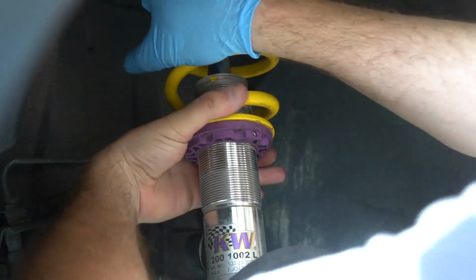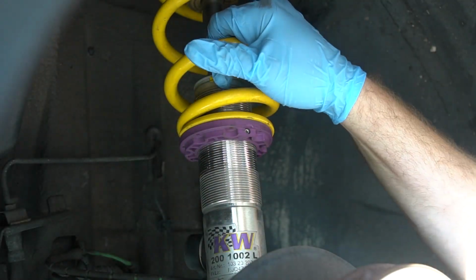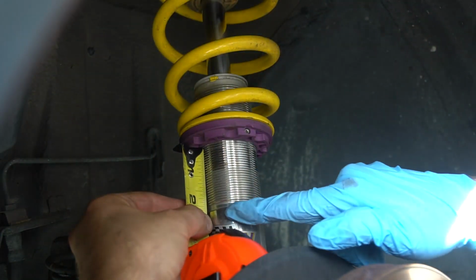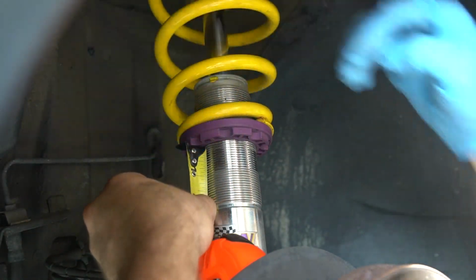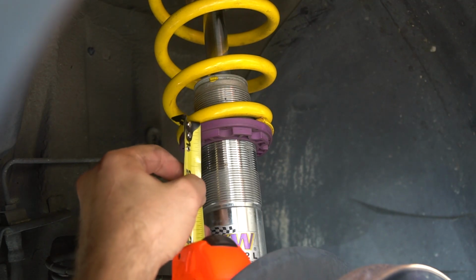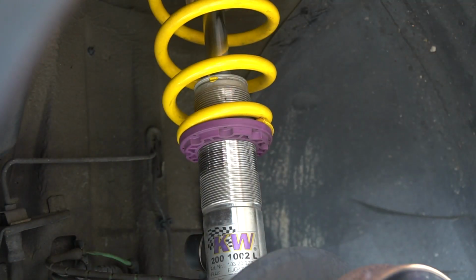So you can see, guys, all I'm doing is turning this spring. And actually, before I started doing this, I measured from the bottom of the perch to the last thread, and I want to be right at 2 inches. I'm almost there. I just got maybe another couple turns, if that, to get there. I'm actually on it right now, and that was to raise my ride height approximately about another 3/4 of an inch in the front.